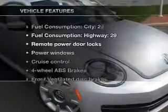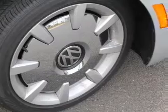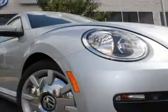Plus, enjoy these notable features that are included in this vehicle. Air conditioning, power door locks, power windows, power steering, cruise control, power mirrors, an AM/FM stereo with a CD player.